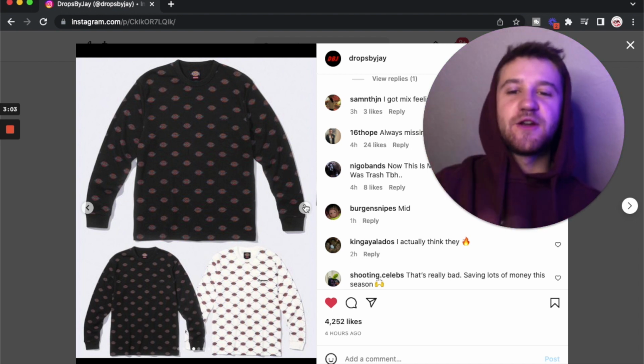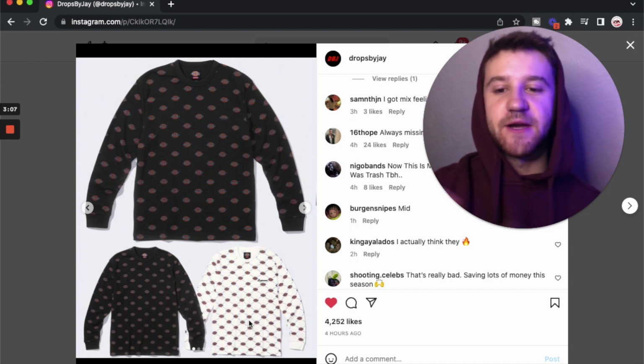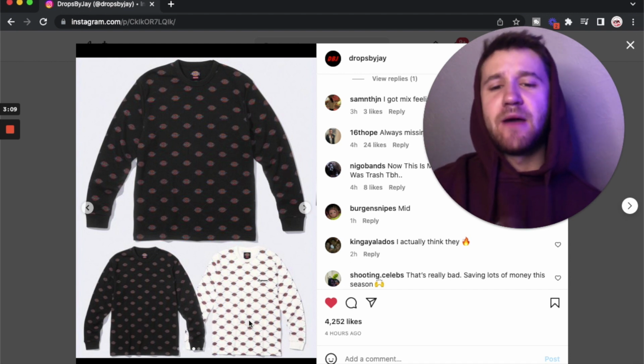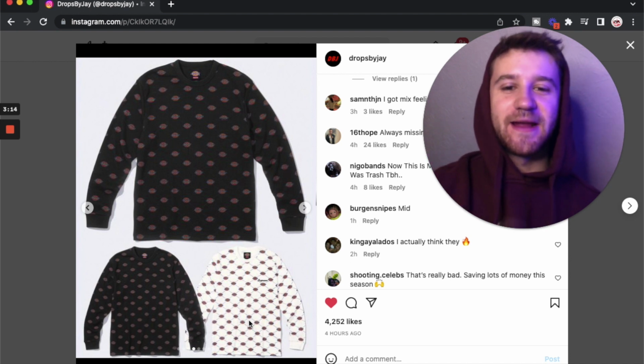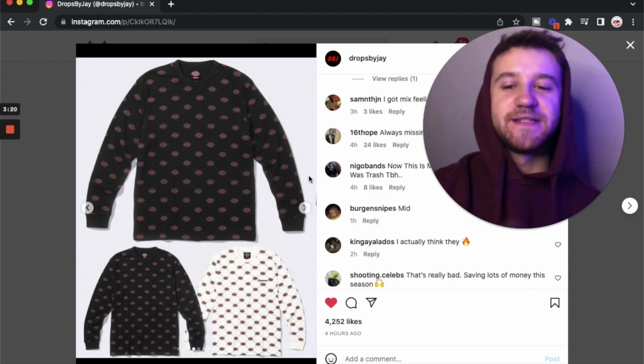Then we've got these thermals that are just kind of all over print Dickies, and then on the left chest it does say Supreme. So these are alright. I'm a big fan of thermals, but I feel like the all over print one is a little weird here, and I'm not like a diehard Dickies fan, so this is not for me. But if you need just a warm shirt to wear underneath stuff, this is going to come in clutch.